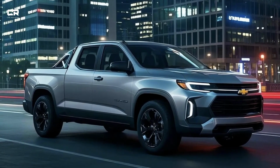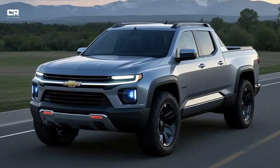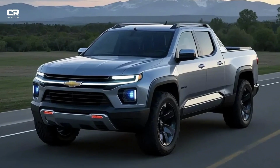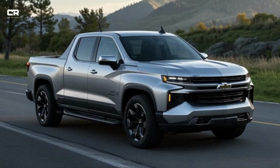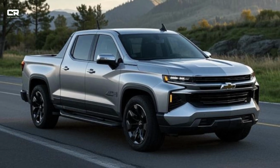The challenges. Selling a $10,000 truck is one thing. Keeping up with demand is another. Just look at Ford's struggle with the Maverick. When the Maverick launched as the most affordable new truck in the United States, demand exploded. Ford was completely unprepared, leading to long wait times, dealership markups, and frustrated buyers. If GM is not careful, the Montana could face the same fate.